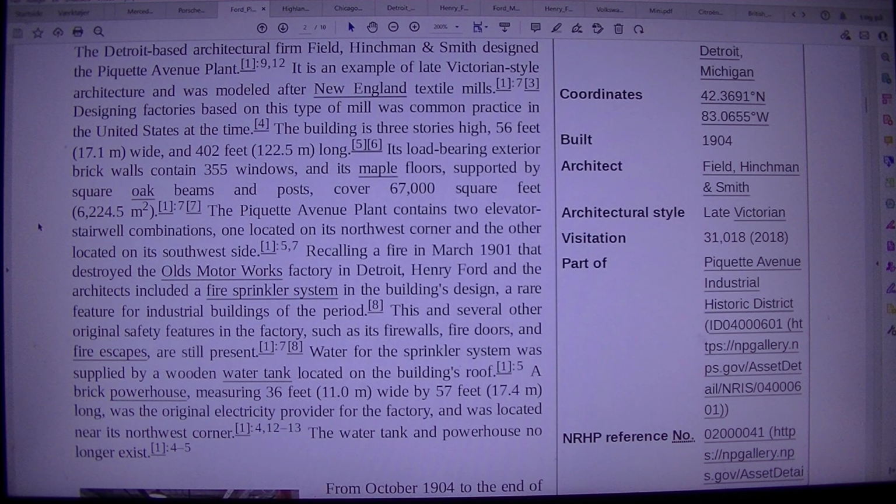The Detroit-based architectural firm Field, Hinchman and Smith designed the Piquette Avenue plant. It is an example of late Victorian style architecture and was modeled after New England textile mills. Designing factories based on this type of mill was common practice in the United States at the time. The building is 3 stories high, 56 feet (17.1 m) wide, and 402 feet (122.5 m) long.